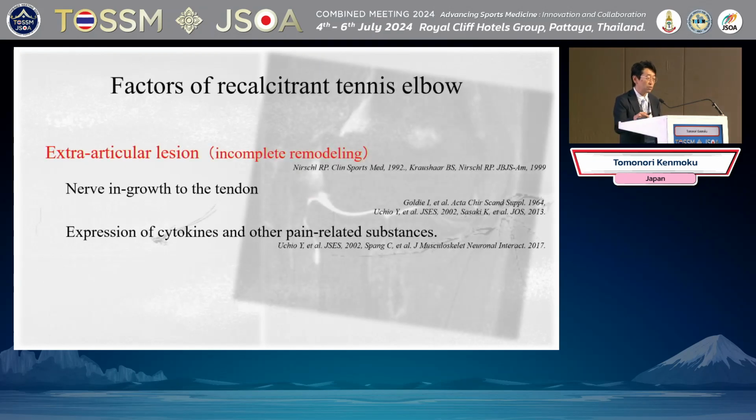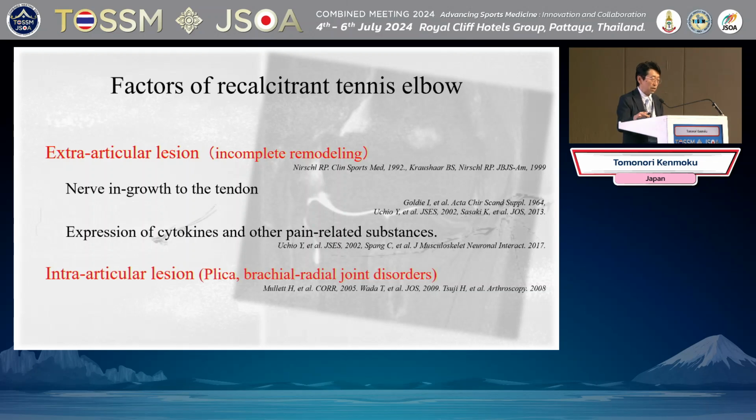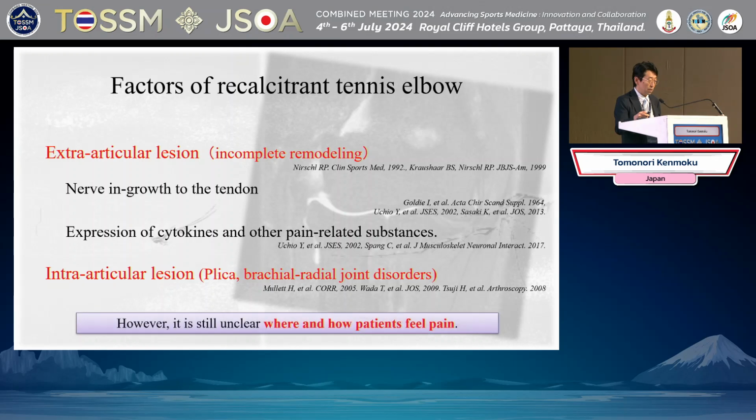As factors of recalcitrant tennis elbow in the extra-articular region, incomplete remodeling has been measured, and nerve ingrowth in the tendons and the expression of cytokines and other pain-related substances are also related. In the intra-articular region, plica and radiocapitellar joint disorders have been presented. However, it is still unclear where and how patients feel pain.